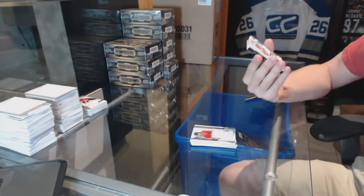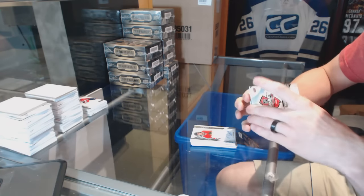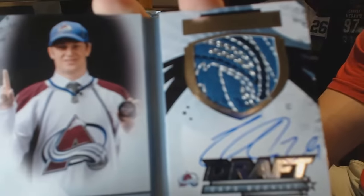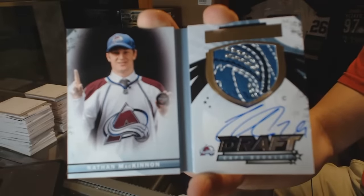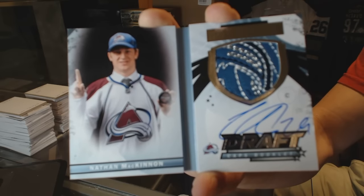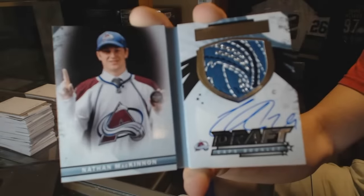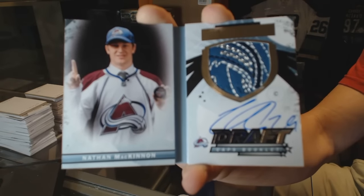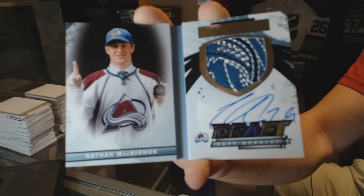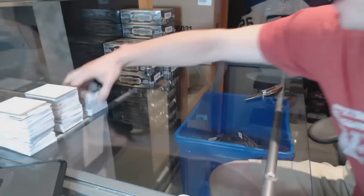And we've got a draft caps booklet autograph number 13 of 15, Nathan MacKinnon. Well, it's a good day to get this one. Draft caps booklet autograph 13 of 15, Nathan MacKinnon. Sick. God, that is a gorgeous card.